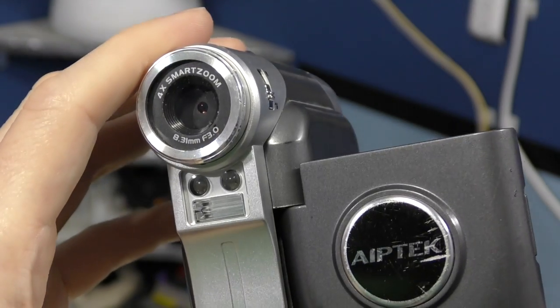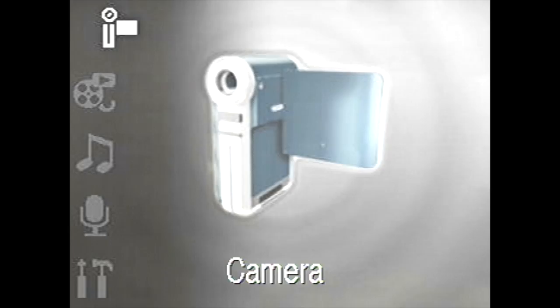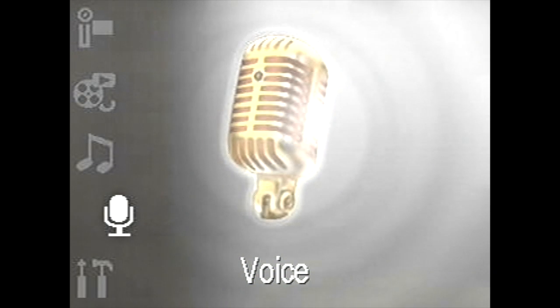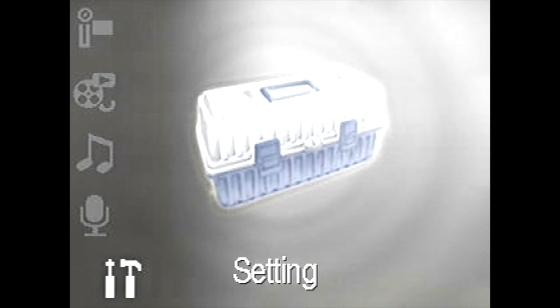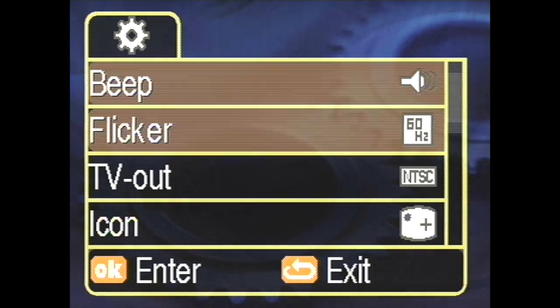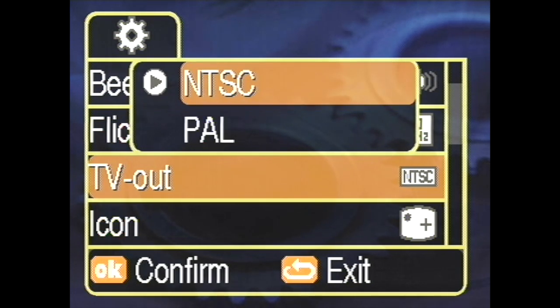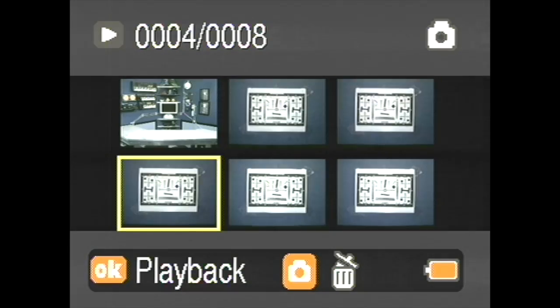They aren't super bright, but they're good enough to illuminate objects that are only a few feet from the camera. On the mode screen, you have a camera mode, obviously, and then playback mode, and then MP3. Yep, this also doubled as an MP3 player, albeit not a very good one. It also was a voice recorder, but I should also say not a very good one. And then in here you have the settings where you can configure things like NTSC or PAL, format an SD card, etc. And in playback mode, you can see some of the video clips I've taken and watch those.